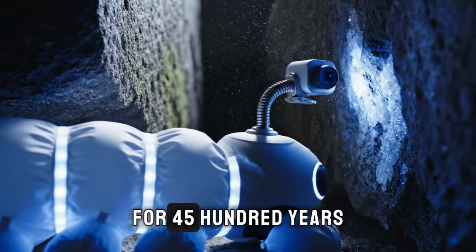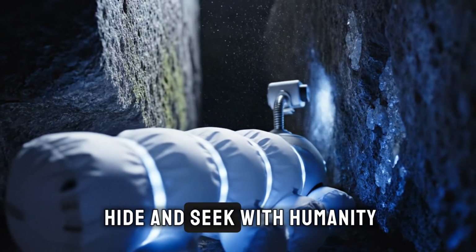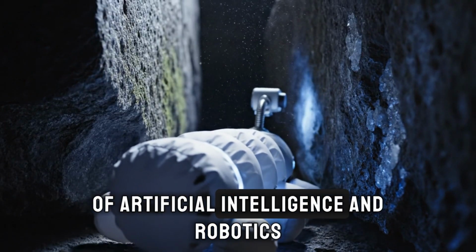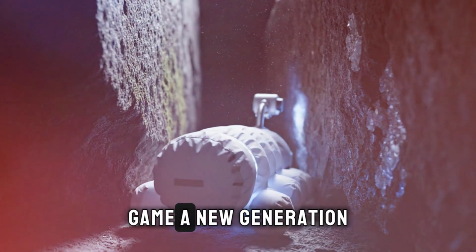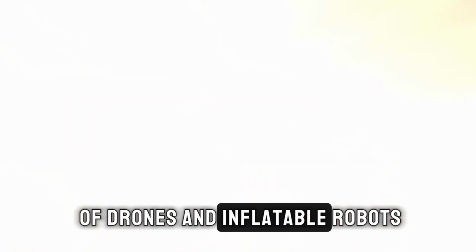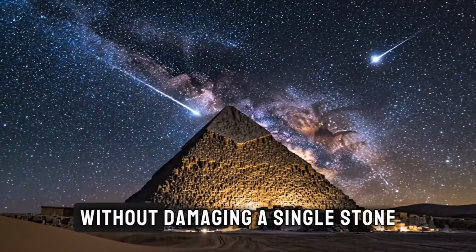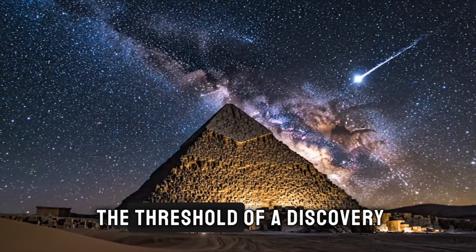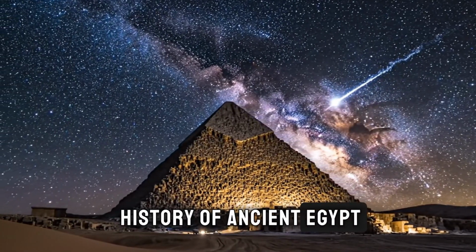For 4,500 years, the Great Pyramid has played a game of hide-and-seek with humanity. Today, with the help of artificial intelligence and robotics, we're on the verge of winning that game. A new generation of drones and inflatable robots is being designed to explore these voids without damaging a single stone. We are standing on the threshold of a discovery that could rewrite the history of ancient Egypt.